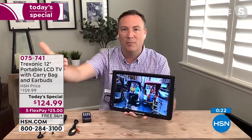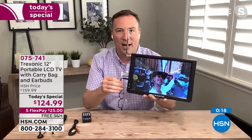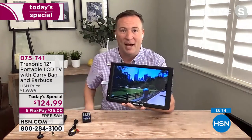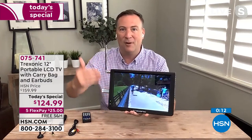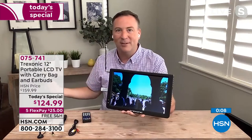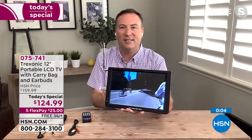So as I'm going from room to room, it gives me that ability. But unlike a traditional TV where you have to keep it plugged in, this one you can unplug, and there's a 3-hour battery life built in. So I'm able to go from the bathroom to the kitchen, to the coffee table, to the poolside, to maybe you're down in the basement or in your home gym. You're able to watch all that content that's right there.